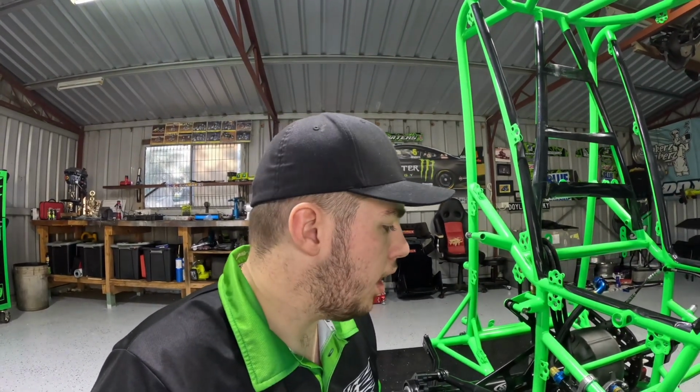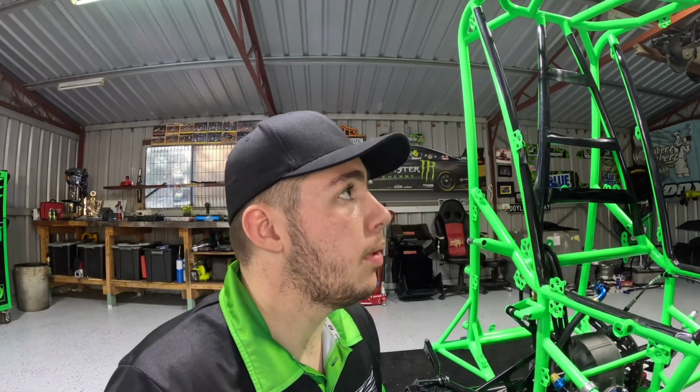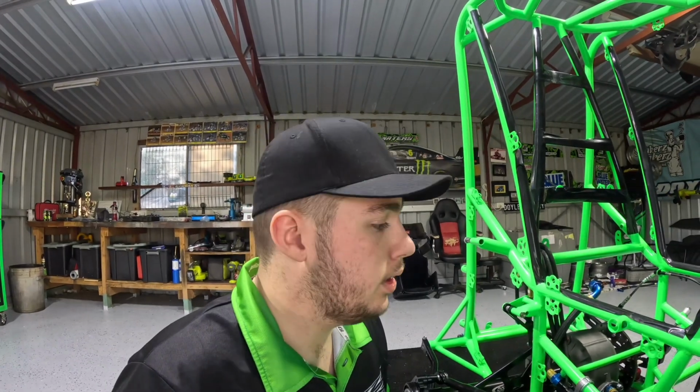So, and it's the same with the front end. You want the toe in and toe out to be the same. You want it to be all perfect. So if everything's straight and everything's square, you'll go forwards. So other than that, I'll connect my shocks up, mount them, still got to put my rock screen and my seat in. So still got a little bit to do, but we're getting there.